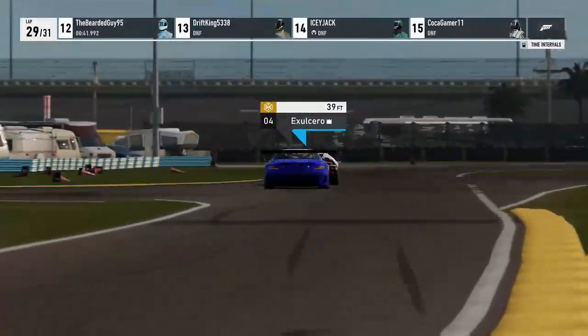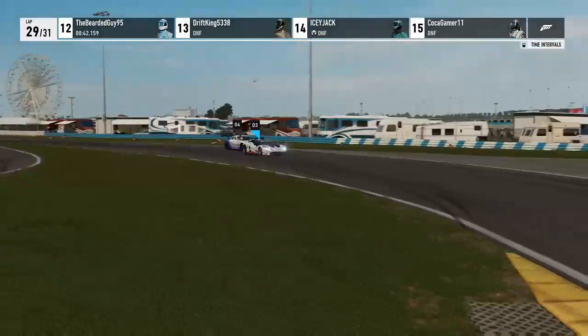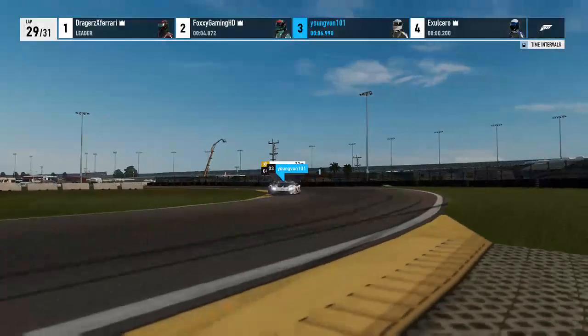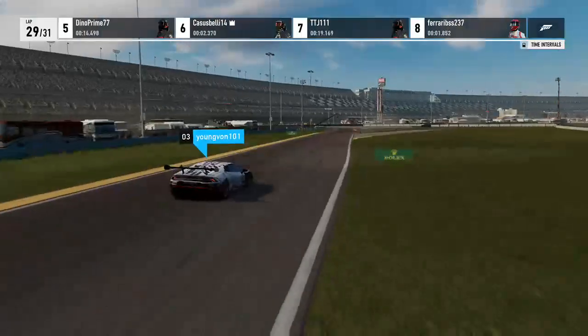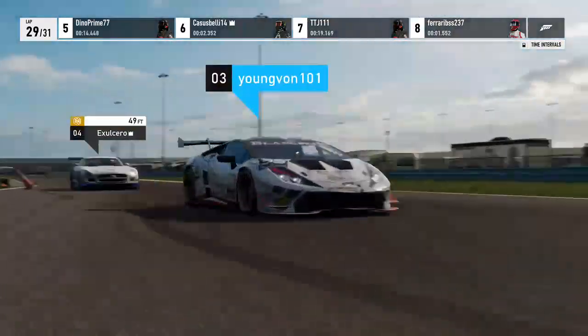They're going to go through this high-speed section, and Jan Vaughn is going to be able to get through. Excelsior pulls out, but he doesn't want to run the risk of trying to run side-by-side through there, end up running through the grass and losing any chance of taking that podium position. So one step on the podium is still very much up for grabs.